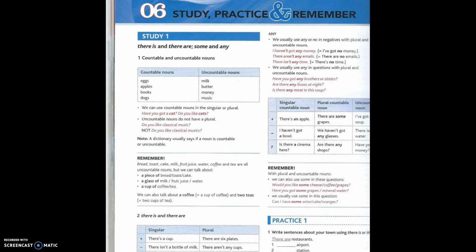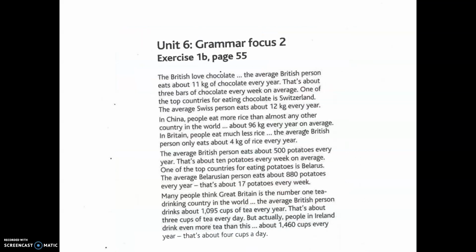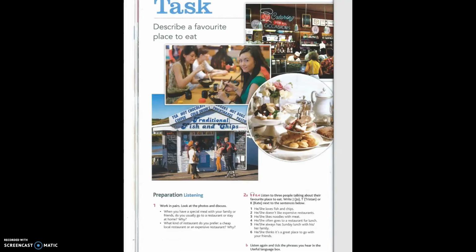And at the back of the student's book, it has this section called Study, Practice and Remember. This basically has a grammar reference and then some controlled practice tasks. So you've got There Is, There Are, which is the first part of Unit 6. And then if you scroll down through this, you'll find how much, how many. There's also another document which has some answers which relates to the how much, how many part of the lesson. So I'll talk more about that in a second. And you'll also need an audio for this lesson, for the listening section.